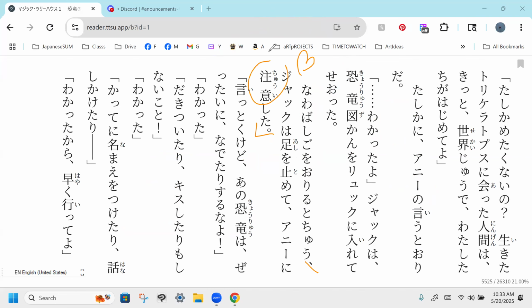Do you know what chui means? It's a noun. So chui means caution or a warning or attention or notice. In this context, he goes over to warn Annie, but it basically is any kind of idea of putting your attention onto something else. But in the context, it's definitely to warn Annie. So he warns Annie something, which is the next line, which is going to go to Afifa.